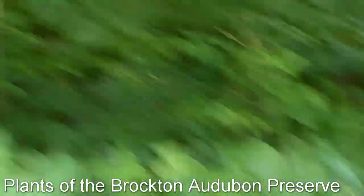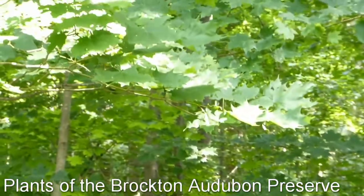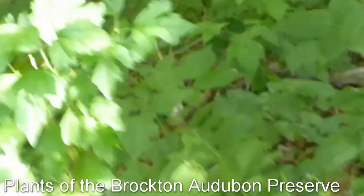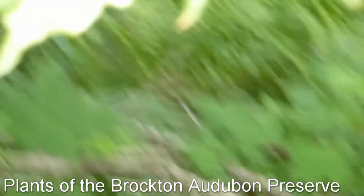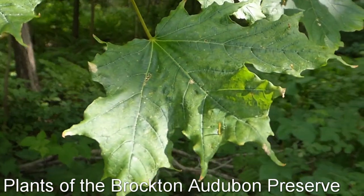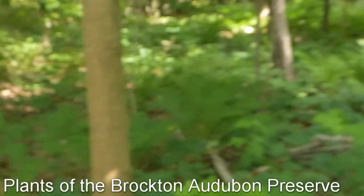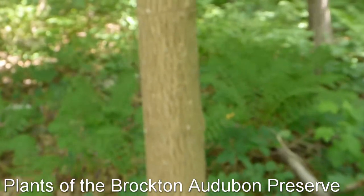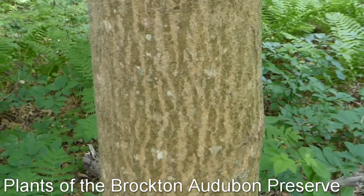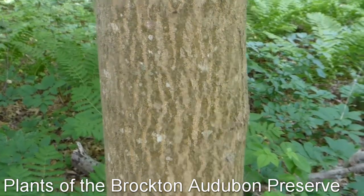And here, just for another little quiz, here is a leaf. All right, here we go. Right here, a broad, simple leaf. And here's the tree right here. Here's the bark. This is Norway maple. This tree is young, so its bark has not developed the deep ridges it will later on.